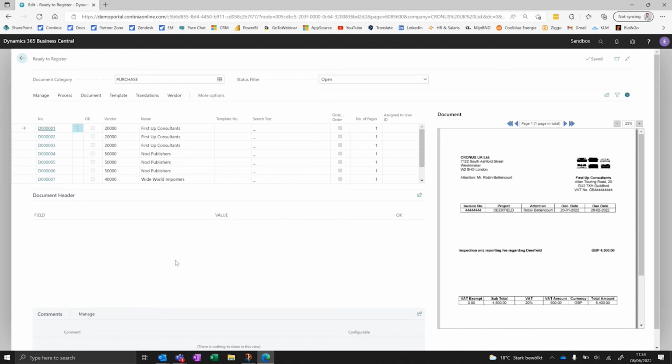What can you see in front of you? You can see the original invoice. You can scroll through it. You can zoom in, zoom out. And if it has multiple pages, you can scroll through multiple pages. On the top left, we got your to-do list. In the middle, there will be a template with data. And down below, there will be comments.